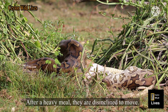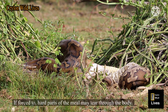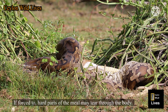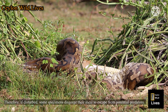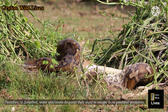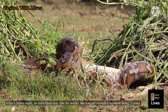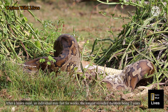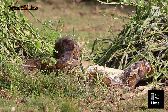After a heavy meal, they are disinclined to move. If forced to, hard parts of the meal may tear through the body. Therefore, if disturbed, some specimens disgorge their meal to escape from potential predators. After a heavy meal, an individual may fast for weeks, the longest recorded duration being 2 years.